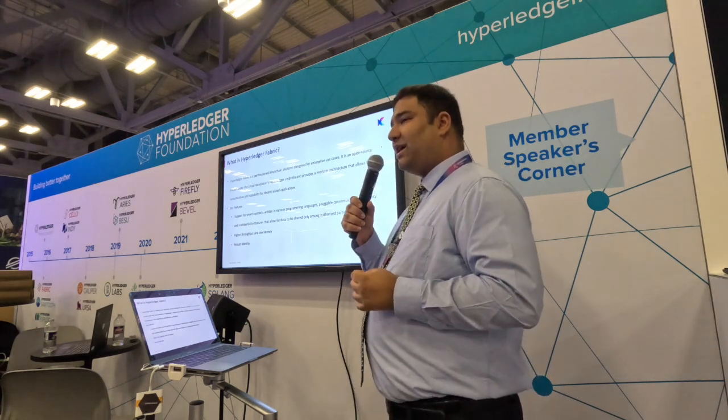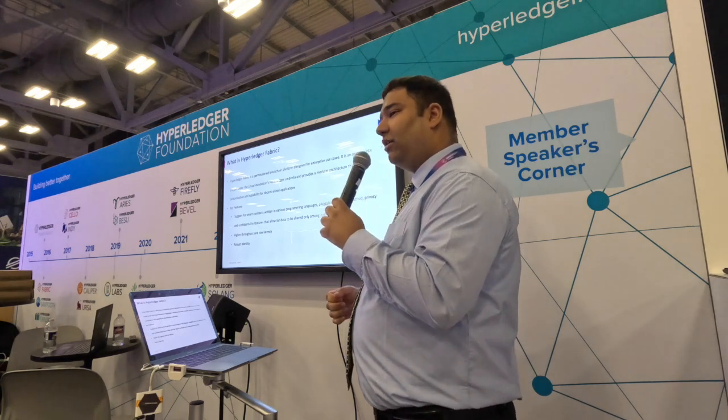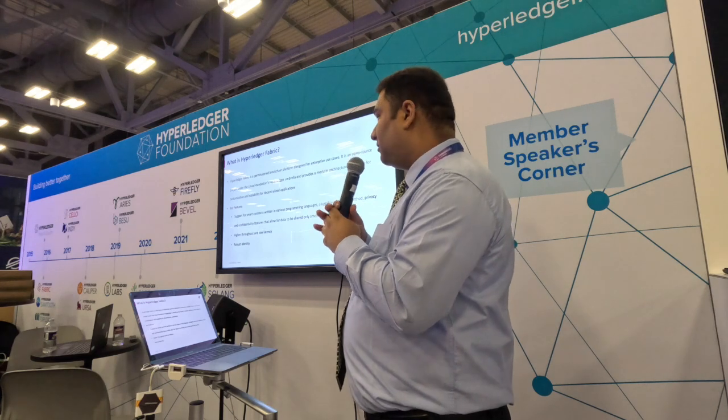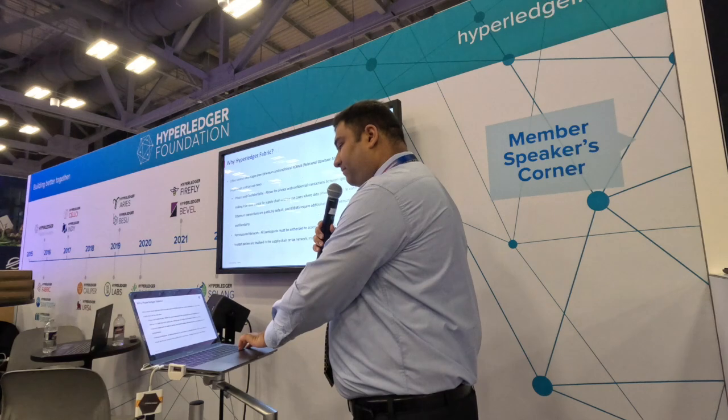So with higher transactions, it's perfect for finance. We're using the distributed ledger technology. You're able to host all these transactions into the ledger and access them quickly as well. And with a robust identity platform, it's very secure.